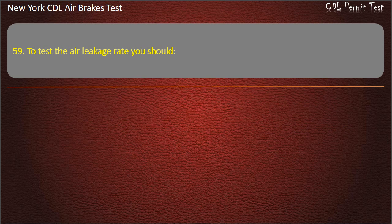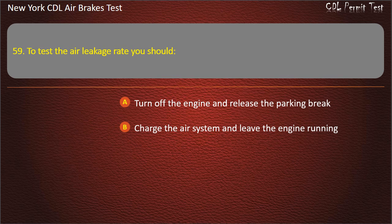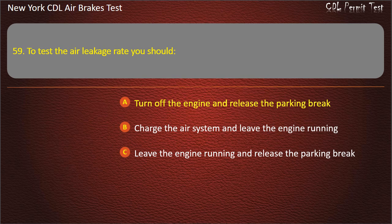Question 59. To test the air leakage rate, you should turn off the engine and release the parking brake, charge the air system and leave the engine running, or leave the engine running and release the parking brake. Answer. Turn off the engine and release the parking brake.